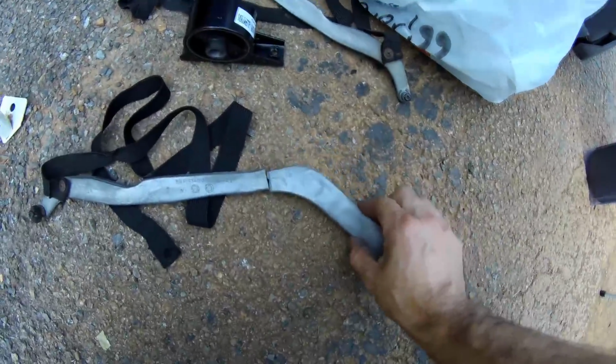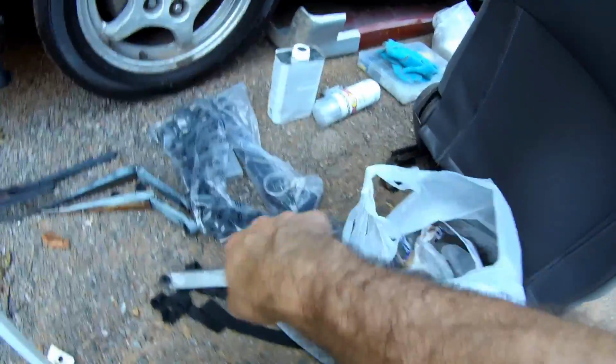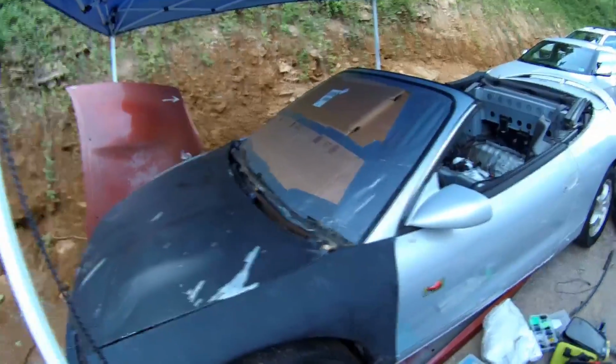So, right here is the one off my old top. I'll have somebody weld it, whatever. Here's a new engine mount for the front. Right there's both my new control arms. I need to finish taping the inside of the glass, and then I'm going to try to cut that out of there.